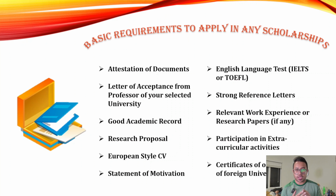So make sure you have good contact with your previous supervisors and they have good thinking about you, so you can always come up with strong reference letters in the future. Relevant work experience or research papers.